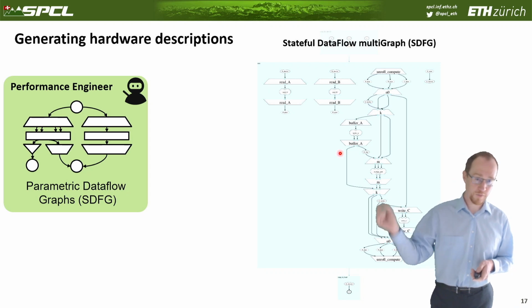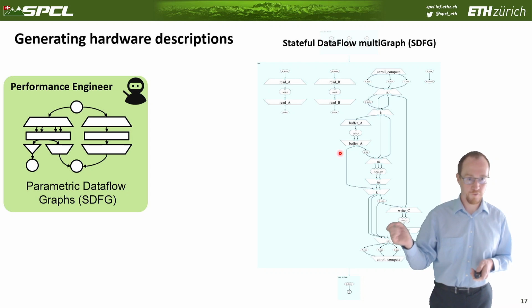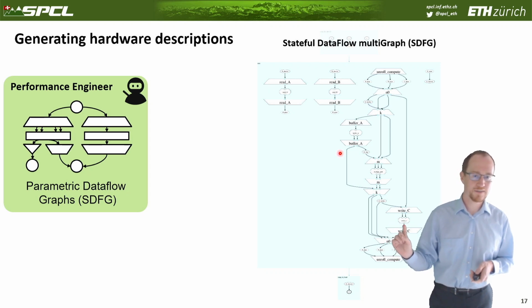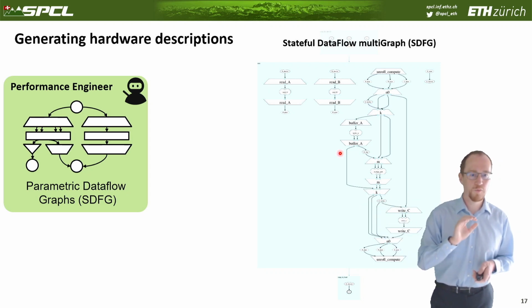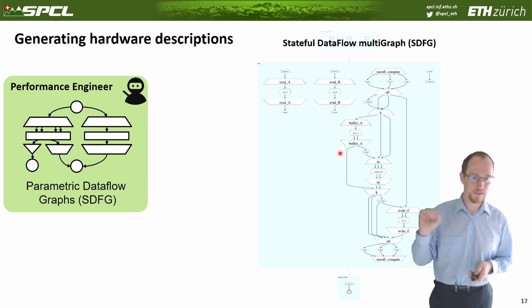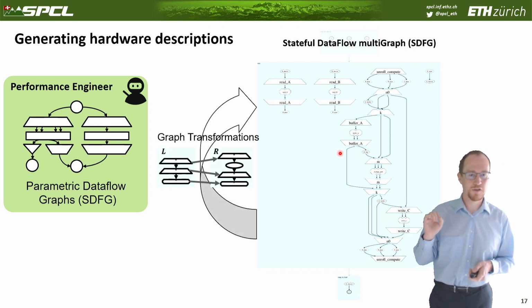It is, by the way, each of these SDFGs, as we call them, is the full code. So each of these small tasklets here contains the source code that is necessary to be generated. So I can take one of those SDFGs and generate executable code that will be functionally equivalent to what the Python source code was. Right? So we consider these things full programs, but they have all these explicit data dependencies in here. So the original representation may not be the best suited for FPGAs. This is why the performance engineer works with graph transformations to actually transform these graphs into different shapes.